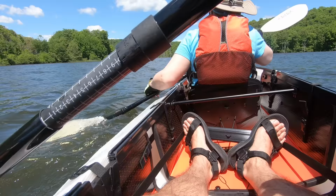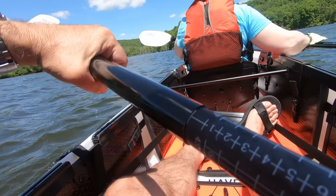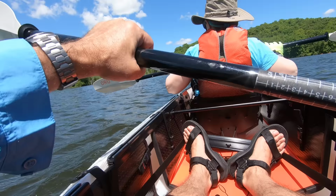Brynhilda. And how's your paddle? Your adjustable paddle. You had a very short paddle before. Is this one all the way together? Yep, I decided that I would start by putting it all the way together. All right, and how is that?